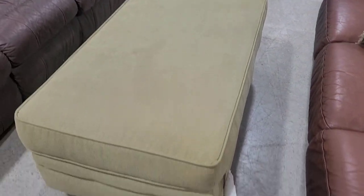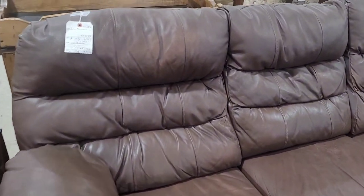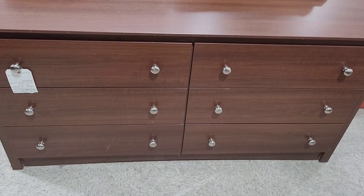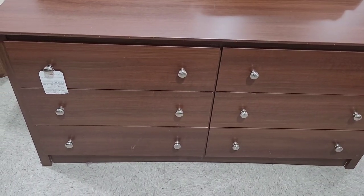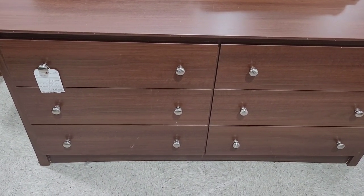I have this lime green ottoman, $39.99. Right there. This one right here is $39.99. Got this cute dresser right here. Look at that. It is $64.99. Take that, repaint it. Put some cute little knobs on, or keep those knobs on them. They look fairly new, the knobs.